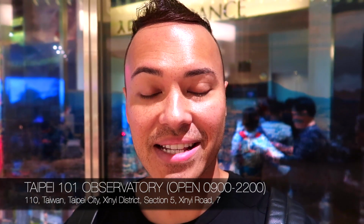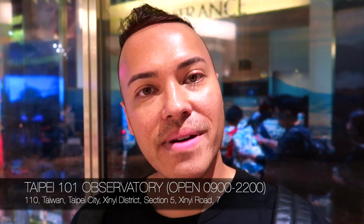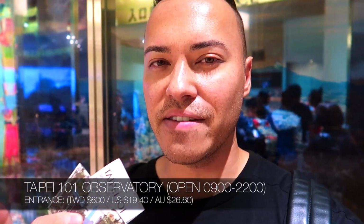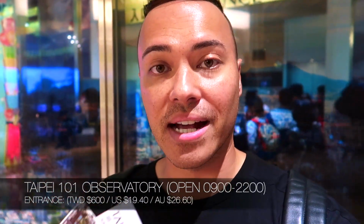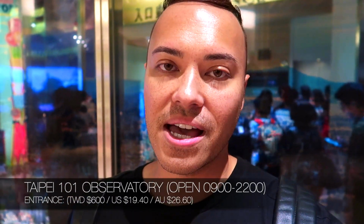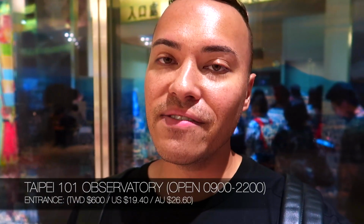So we're now here at Taipei 101. I just got my ticket. It costs 600 New Taiwanese dollars to get in. And because it's raining outside, the 91st floor is closed, but we can access the 88th and 89th floors of the Taipei 101 Observatory. There's a bit of a line now.